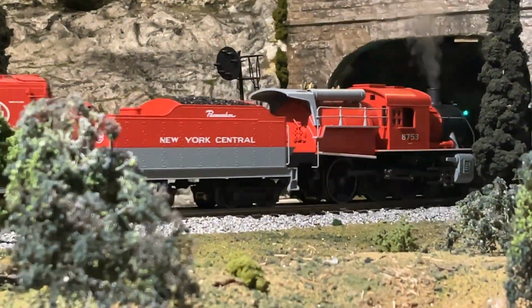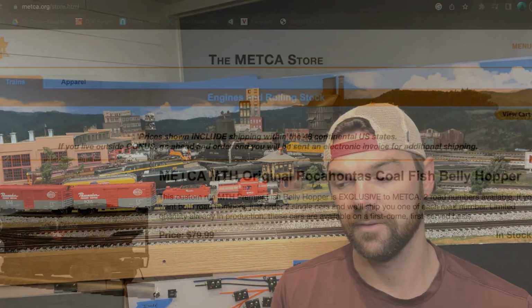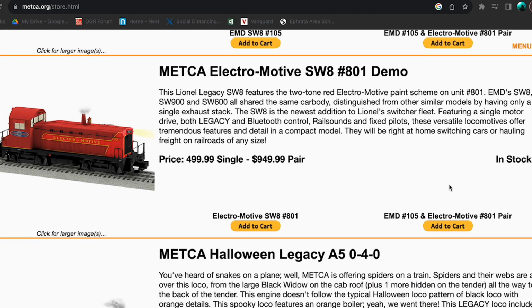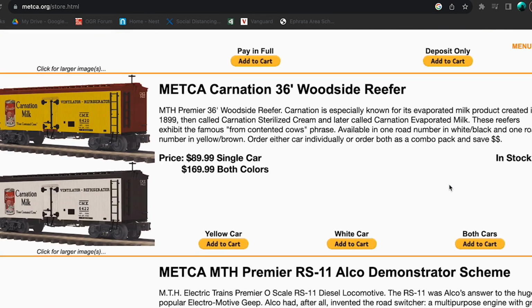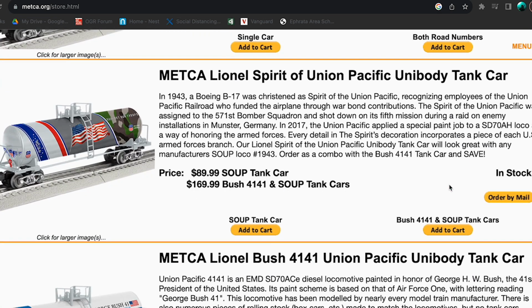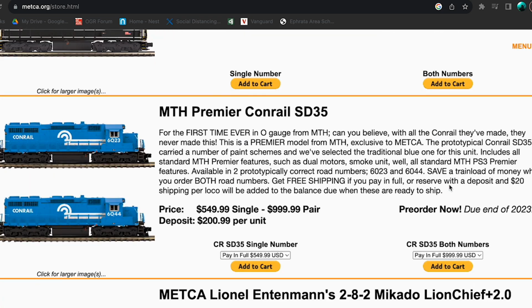But this one is a custom run. Custom runs are limited production runs that are done by hobby shops or clubs. In this case, METCA, the Metropolitan area TCA club. Like there's a Keystone division, the Eastern division, and then METCA is another division of the TCA. And Stu Rankin's one of their custom run car guys, and he came up with this awesome idea to do a pacemaker scheme that goes right along with the Mohawk pacemaker that Lionel did and cataloged.